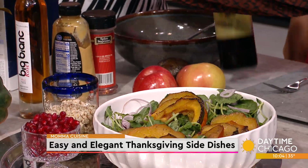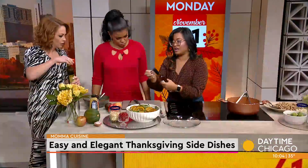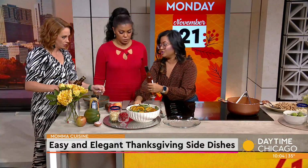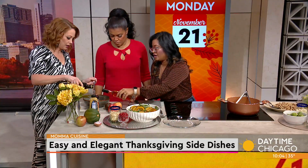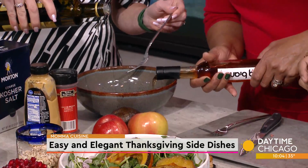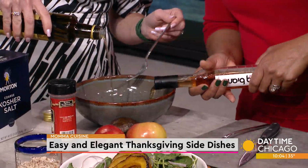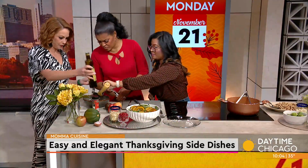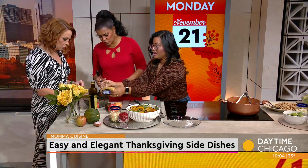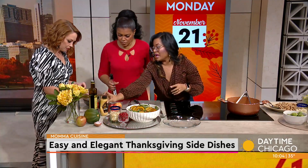So olive oil, and we have here rosé vinegar. Just keep pouring. Glug, glug, glug. Keep going. Perfect. Okay, I'm going to add some honey mustard. You could do Dijon. I like honey mustard. It just helps bring it together.